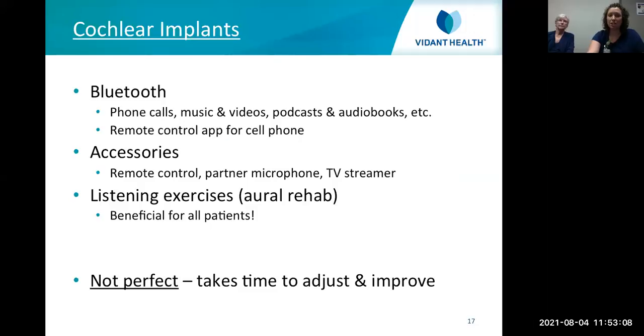All right, so I mentioned that a lot of the processors now have Bluetooth, much like the hearing aids. You can get a remote control app for your cell phone, so it's real easy to control volume or settings. There are accessories, just like the hearing aid accessories that Ms. Sandra talked about. But something really important that anybody who gets a cochlear implant needs to do, especially within the first 6 to 8, maybe 10 months, is some listening exercises. It's called oral rehabilitation.